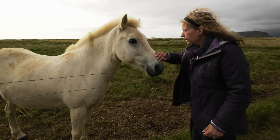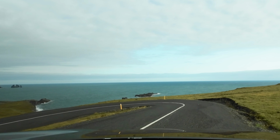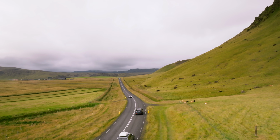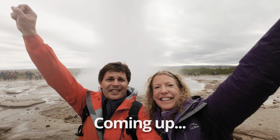I seem disappointed. Well, I'm just wondering where our next adventure is going to take us. See where we go next. If you're going to visit the south coast of Iceland, you better have a lot of time. You're going to want to go slow and check it all out because it's just magnificent. The textures are incredible. Be sure to join us next time because we have a lot more to show you. Iceland!